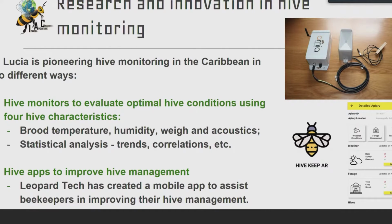So in our research and innovation, as I said, we've looked at hive monitors. We use a system called the RNA hive monitoring system out of the UK. And we've also worked with a company out of India called Leopardtech, and they've developed a hive monitoring app for us, which we can distribute to beekeepers in our cluster, and they can upload information as to how their hives are progressing, and we can look at that data, give them assistance virtually, or we can directly go in and assist them.